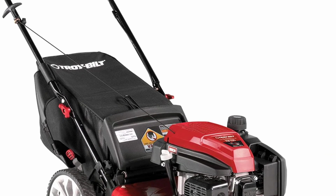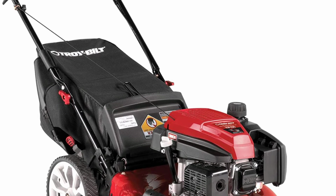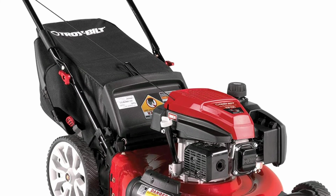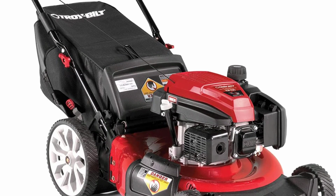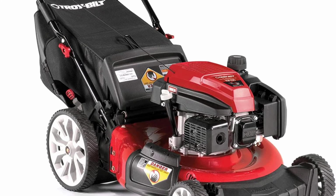It comes with a large rear bag, a mulching set, and a side discharge chute, so whatever your cutting preference is, you're covered with this mower. I try to mulch when I can, but sometimes it's not feasible, think when it's super windy or the grass is really tall. It's always good to have several alternatives, as you can adapt to the conditions.